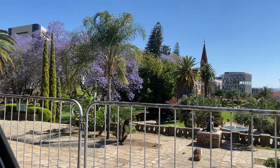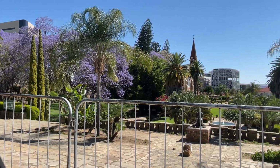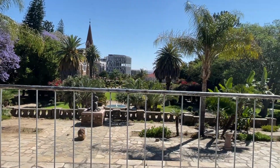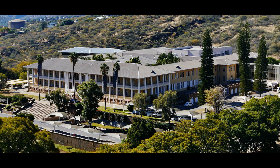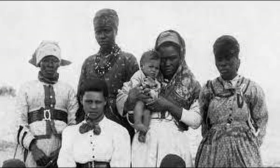In the Parliament Gardens, there's a Parliament building, which is essentially where the government leaders or politicians congregate. It's like a national council and national assembly. It has a neoclassical architecture style on the front facade. The downside of this building is that when the Germans were colonizing Namibia, they forced the Herero and the Nama people, the native people of Namibia, to build this parliament, now present day Parliament Garden.